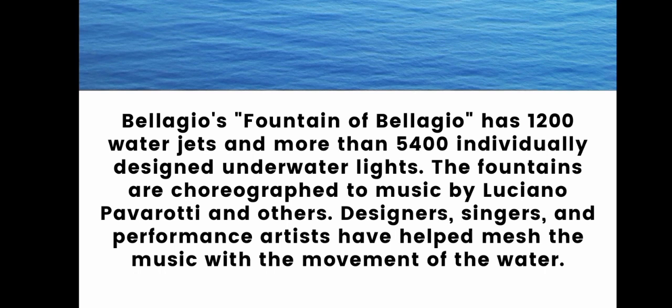Bellagio's Fountains of Bellagio has 1,200 water jets and more than 5,400 individually designed underwater lights. The fountains are choreographed to music by Luciano Pavarotti and others. Designers, singers, and performance artists have helped mesh the music with the movement of the water.